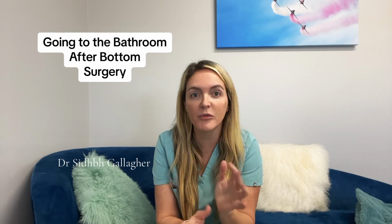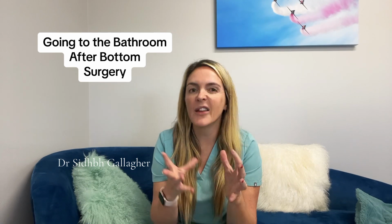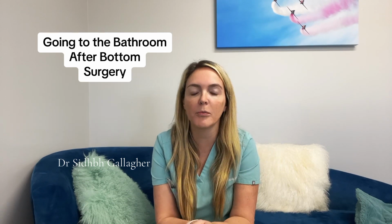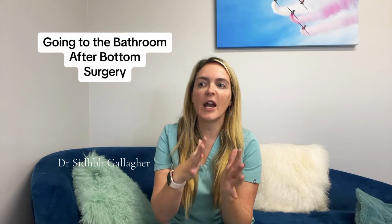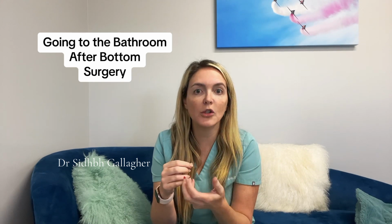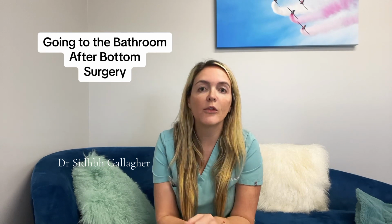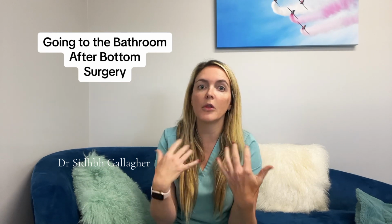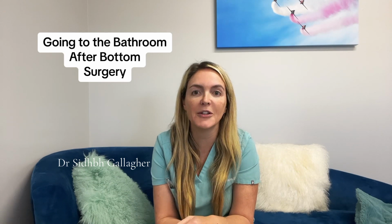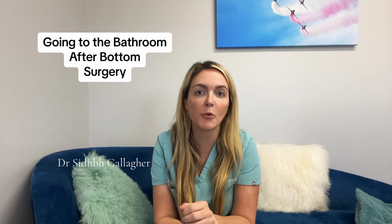And so sometimes it can be off to the side. It can be a little bit more messy when you're going to the bathroom, and this is just something you have to get used to, but it does pass in most patients. Most patients can have a little bit of frequency, in that they're going to the bathroom more than usual, or urgency, meaning that when they get the urge to go, they gotta go. All of that is very normal while the swelling's there and when your pelvis is getting used to the new anatomy down below. Even sometimes folks can have accidents, but that tends to be more rare.